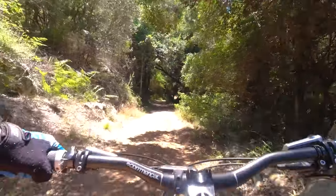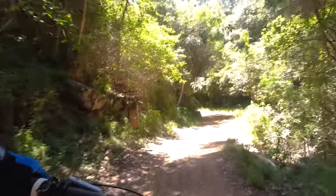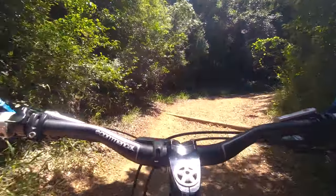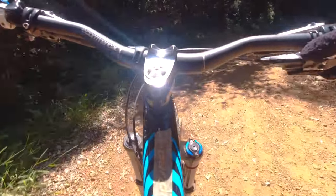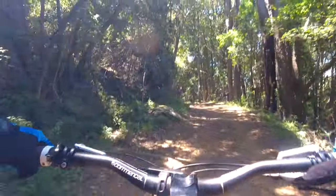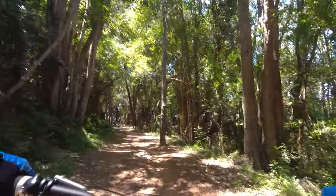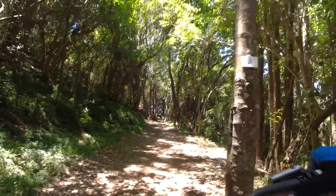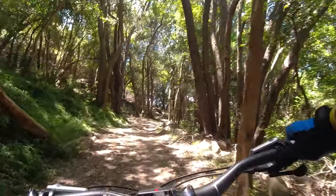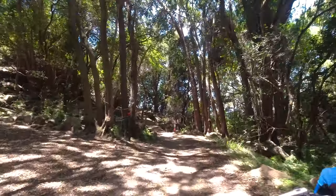So beautiful. Make sure, it's important, don't get caught off guard. Okay. Here it comes. I think this is the area. If you're not strong enough, walk it. Oh, let's catch my breath first. But quite a steep bridge. Keep your cadence up, keep your balance up.